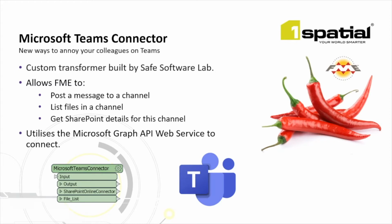But there is a reason I'm talking about this still, even if it is a custom transformer. I want to talk about this because it's a really good example of this ongoing commitment to providing more connectivity for the FME platform, whether it is through official releases and official transformers, or through custom transformers that trickle through during the year. There's still this commitment and dedication to providing more and more connectivity through different avenues. And I think that's worth calling out.